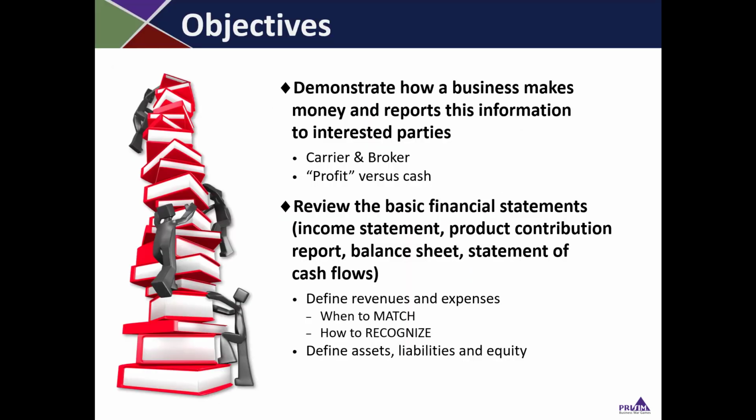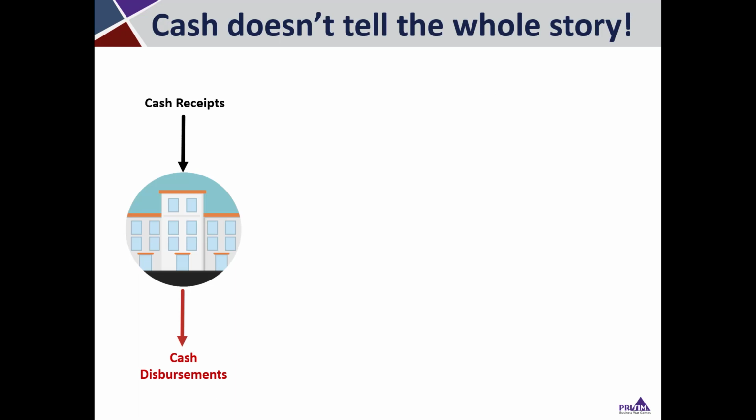And our specific objectives in this discussion are to review how an insurance company makes money and how they demonstrate that to the various stakeholders in the business. And we'll talk about the three key financial statements: the income statement, the balance sheet, and the cash flow statement. We'll also talk about the fact that cash is not always the same as profit for a company. And let's start by talking about cash and what it tells you and what it doesn't tell you.